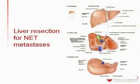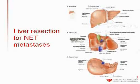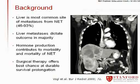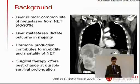These are some pictures of the liver from different angles. The liver, not everybody has a sense for it, but it is about the size of a loaf of bread, but sort of vaguely triangular shaped and hidden under your right ribs. So why is this relevant? The liver is the most common site of metastases from neuroendocrine tumors, and most patients develop metastases during the course of their disease in the liver. And the liver disease really dictates the outcome in the vast majority of patients, and so it's really central in that sense.